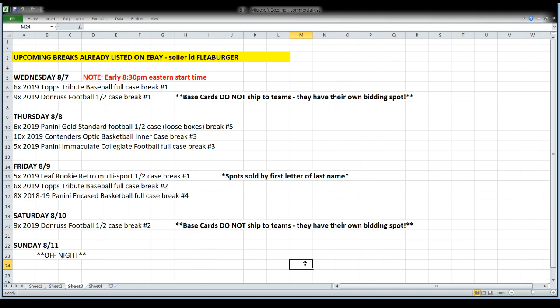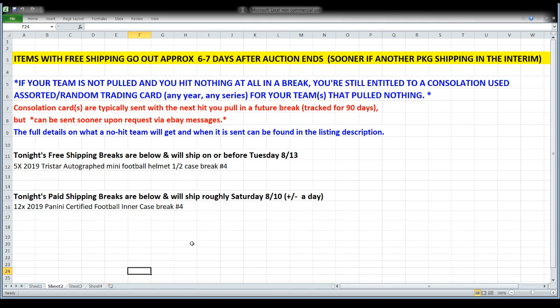We'll do a second case of Tribute Baseball on Friday night and a full case of Encased basketball. Saturday, we'll finish up that case of Donruss that we start on Wednesday night. We will finish it up on Saturday night. And Sunday night will be an off night.